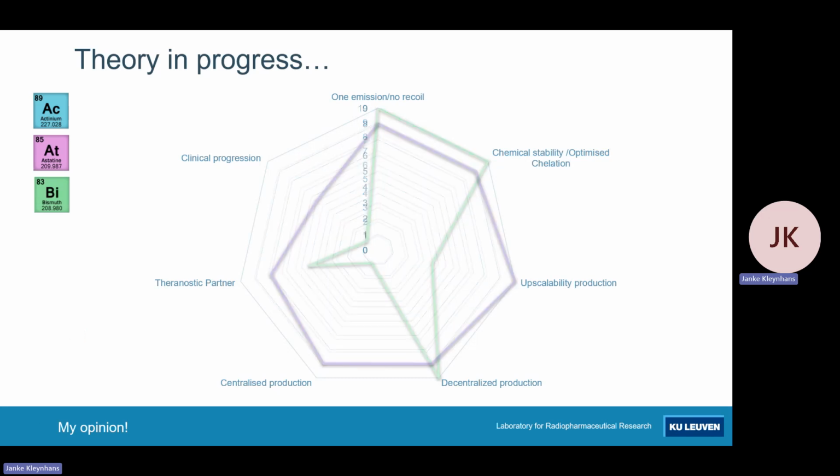Lead-212 looks overall quite promising, although I had a comment when I showed this at the conference that the recoil is possibly not so mild, and that I will have to read up on that too. So I will have a read on lead-212 recoil, and also all of those quality control measurements and things that need to be done.